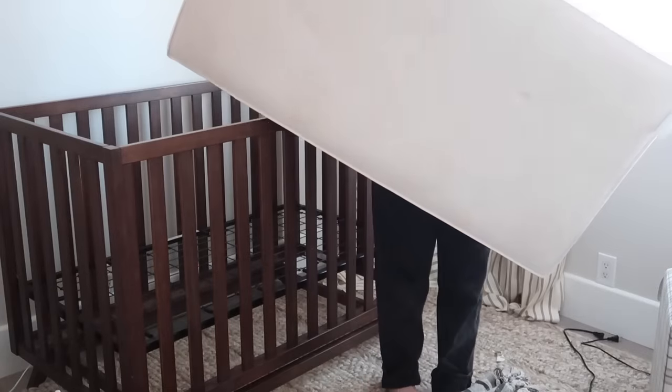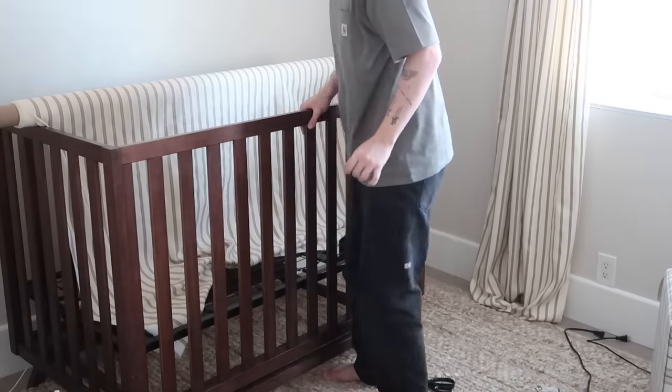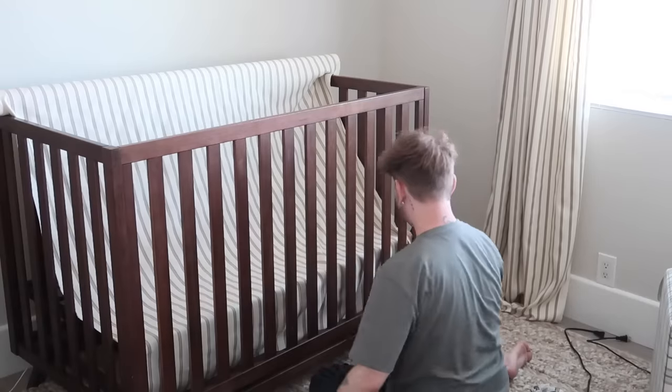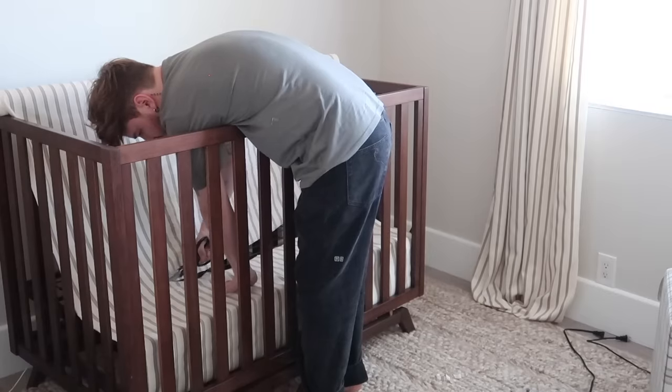I also decided to use some of my extra fabric to create almost a little bed skirt, because you could see kind of the mechanism on the inside that held up the bed. So I created a little bed skirt with some extra fabric, and I just cut it and put it under the mattress. The curtains are hung and they look so good.